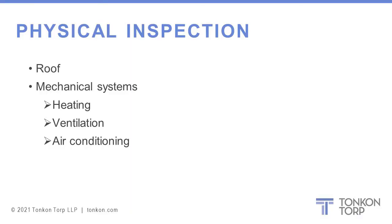For most commercial properties, a buyer will want inspection of the roof and the mechanical systems, i.e. the heating, ventilation, and air conditioning. These are the big ticket items when they need to be replaced. So buyers will want to understand how much useful life is left in them before they buy the property.